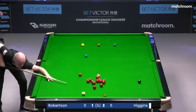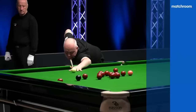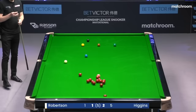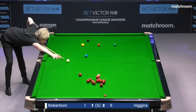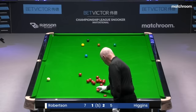Or maybe not. John Higgins, one. Yeah, and this has been part of the problem for John of late. He's getting himself into winning positions, and I don't know if it's tension, if it's concentration, if it's just confidence. He's just starting to inexplicably miss. One. Maybe it's just even Father Time catches up with everyone in the end. He plays so well still for the most part. But what a gift for Neil Robertson.